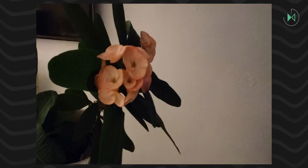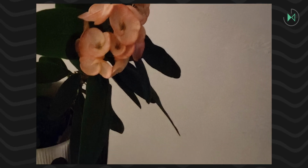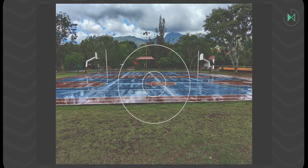And if you use the night mode, it will try to define the details a little bit better, but it doesn't really improve enough. The main camera in these very low light environments also performs very well, and with night mode it ups the illumination even more.